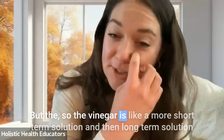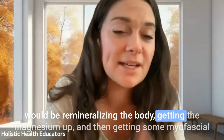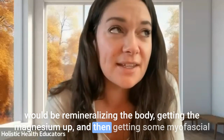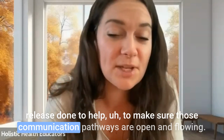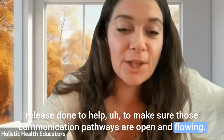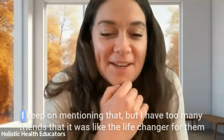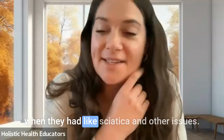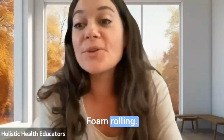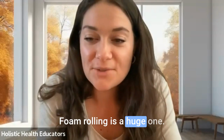But the vinegar is like a more short-term solution, and then long-term solution would be remineralizing the body, getting the magnesium up, and then getting some myofascial release done to help to make sure those communication pathways are open and flowing. Yeah. Also craniosacral therapy. I keep on mentioning that, but I have too many friends for whom it was the life changer when they had like sciatica and other issues. Foam rolling. Thank you, Yolanda. I'm so happy you mentioned that. Foam rolling is a huge one.